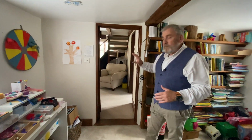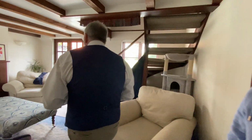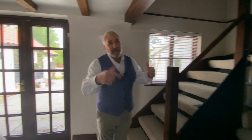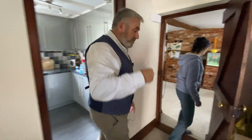And then you go back into even more modern. Yes, 1984. An extension was built in 1984. I mean, it's not got the full character of the main cottage, but it kind of flows okay. And this is another step. Years, you won't notice a difference. No, you won't. We'll go upstairs.